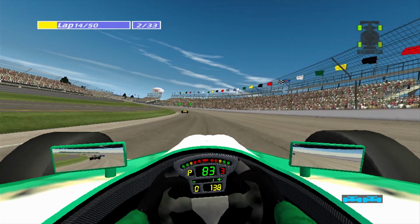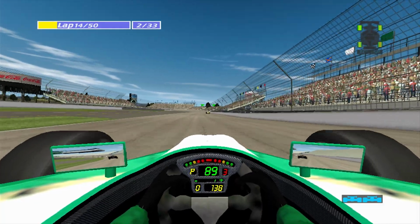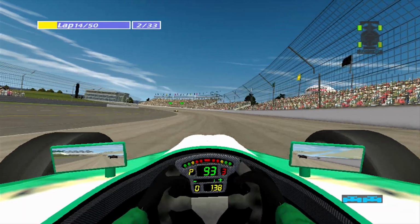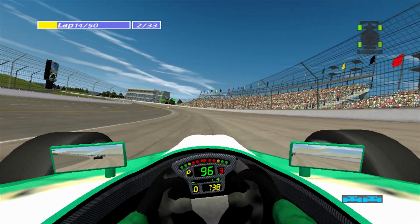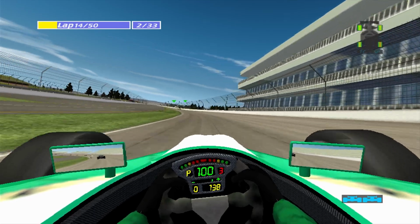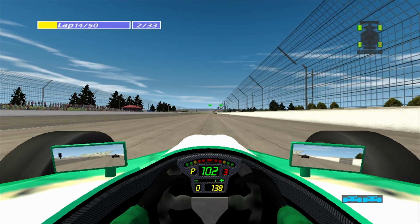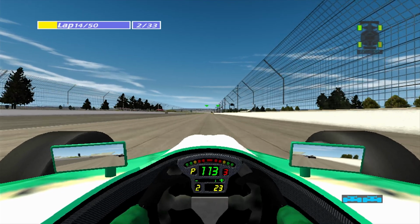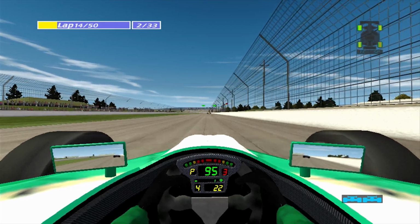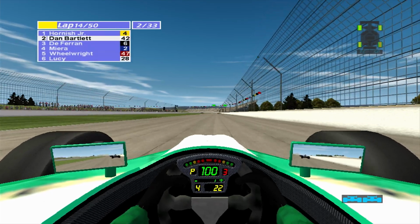Quite a short caution period for the amount of cars that were involved in the accident. So 2 cars were involved in the first caution, 6 were involved in the second. So 8 cars are out of the race so far. That leaves 25 cars remaining. So this has been a bit of a destruction derby, and we're only lap 14 of 50. Let's see how we can get on with this restart. And again, the tyres are ice cold, so this is going to make it very hairy indeed.